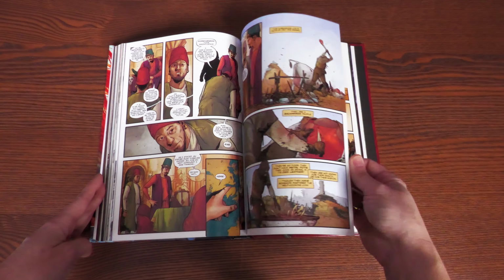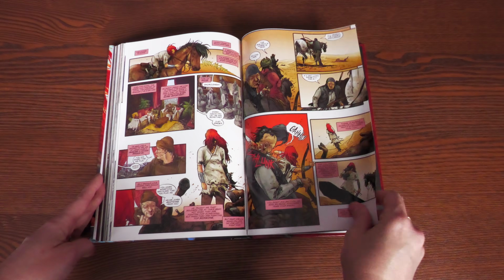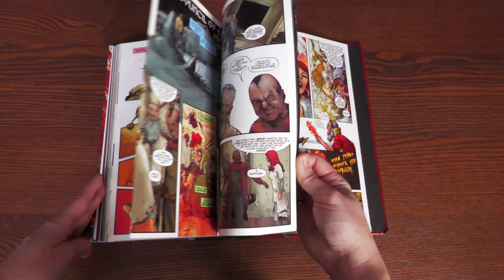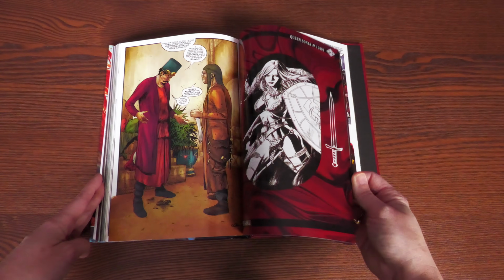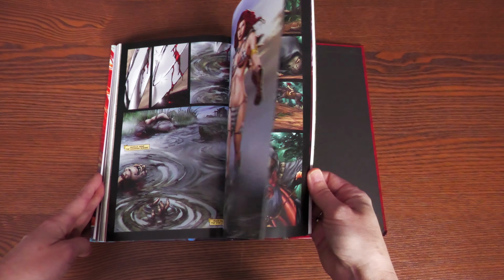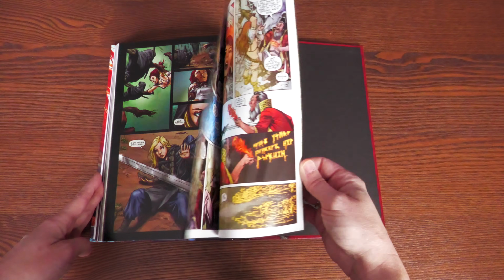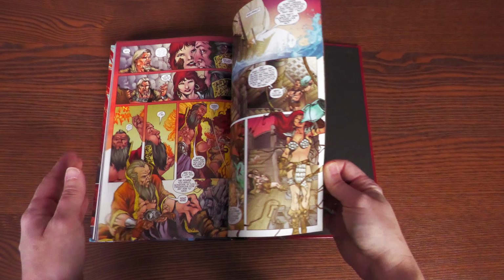We get a little bit more dialogue heavy here. Kind of a little bit more backstory. Sort of grittier fighting scenes, blood, gore. They don't shy away with that. Cult. A lot of cult stuff. Queen Sonja. Oh, I love women being strong, and I love just some of these aspects of a vulnerable Sonja and how she gets out of danger.